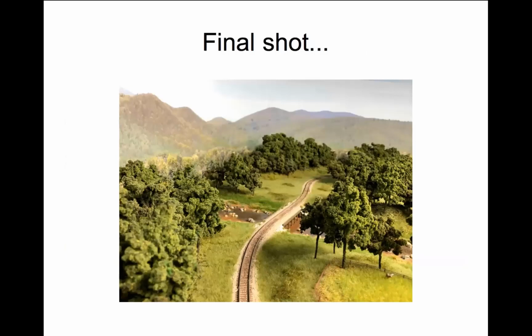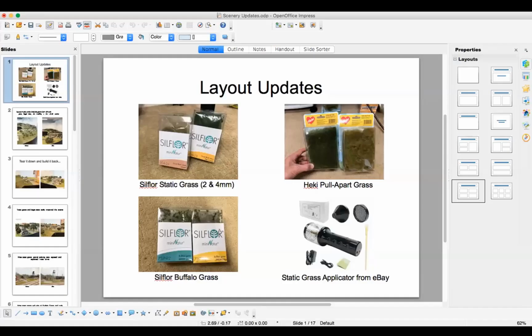And there's another shot looking from one corner across that stream over to the far corner, and shows how the scenery kind of all flows together now. And I just really like this photo. Really like how that turned out. And that's it. So that was the last slide.